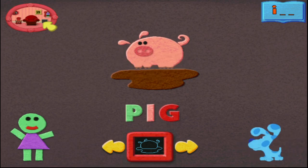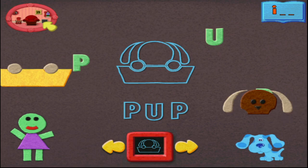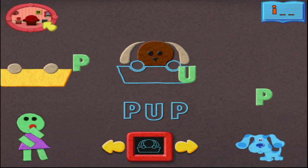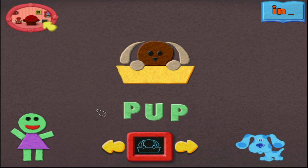Pig. I also just want to point out that we are literally in a felt board right now, thanks to the powers of Skidoo. Man, if I could have one superpower, Skidooing would be a pretty great superpower. Uh-oh. P. That was weird. P. It was not. I had to click on a certain part of that letter in order to move it.